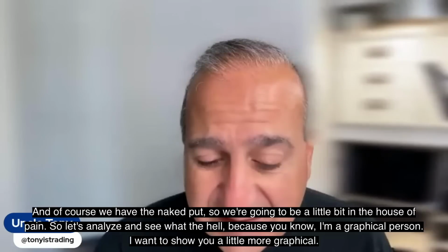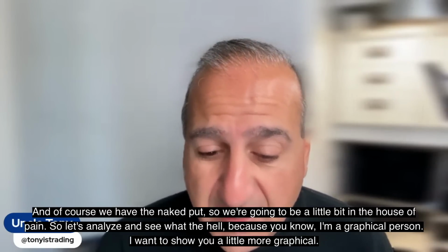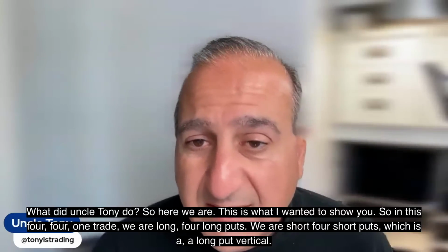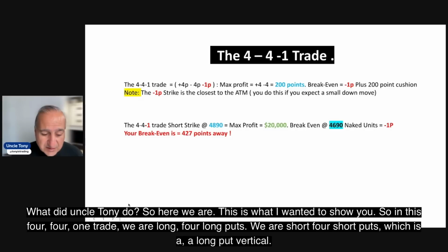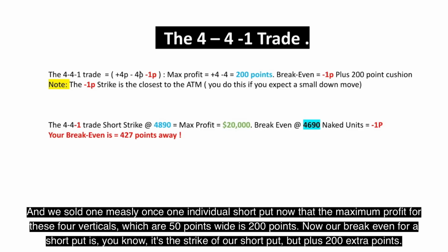So let's analyze, because I'm a graphical person. I want to show you a little more graphically what Uncle Tony did. So here we are. This is what I wanted to show you. In this 441 trade, we are long four long puts. We are short four short puts, which is a long put vertical, and we sold one individual short put. Now the maximum profit for these four verticals, which are 50 points wide, is 200 points.